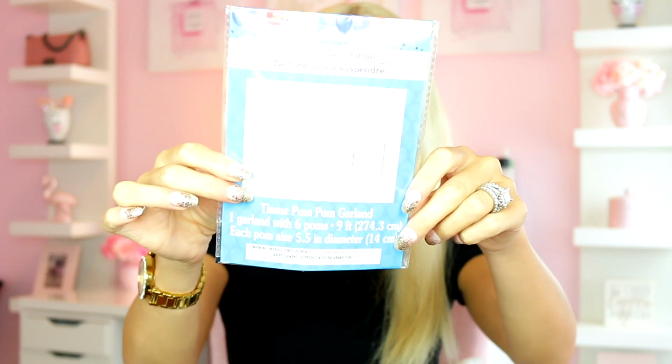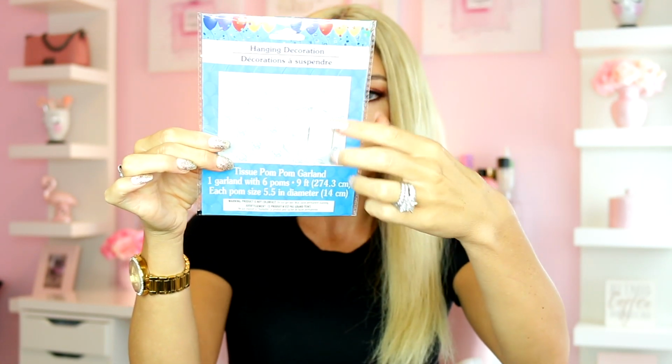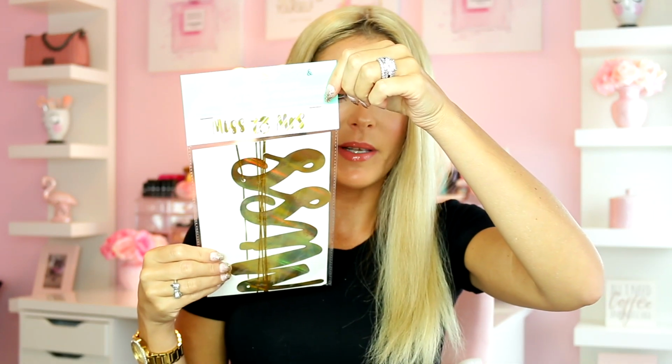If you guys can see, I'm going to see if it wants to focus. If you can see what it looks like, it's basically just pom-pom garlands, but it's white. I think they had a few other colors as well. And then this one is just a Mr. and Mrs. banner, gold banner, so I got those.